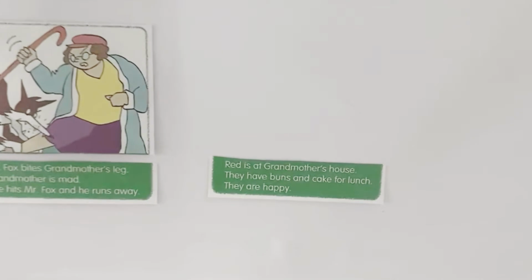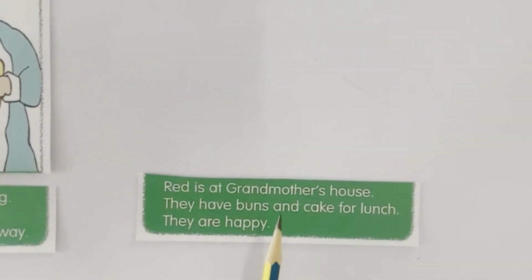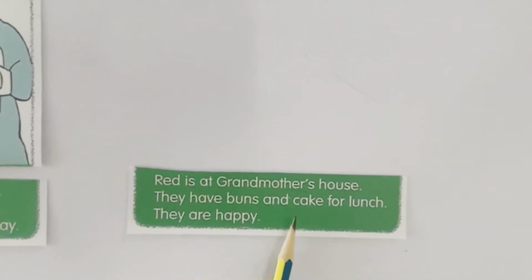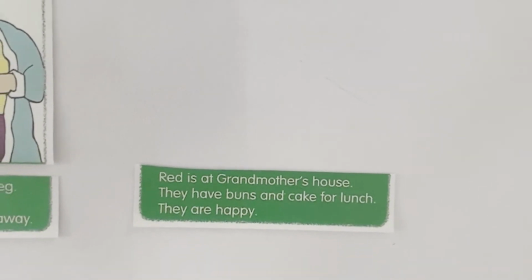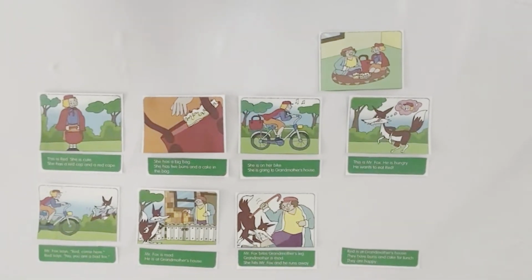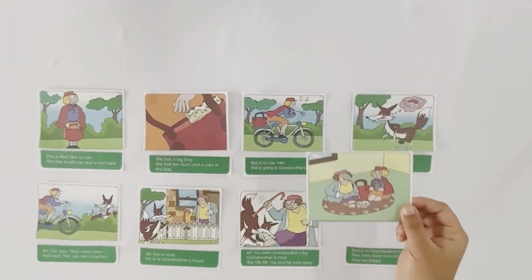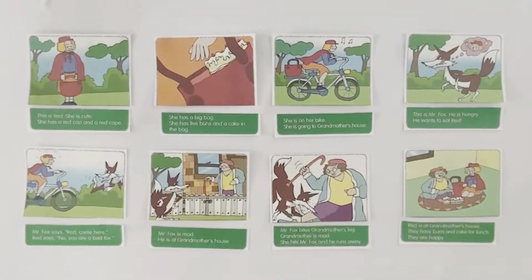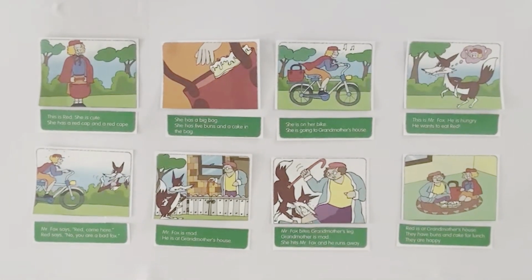And the last sentence is, Red is at grandmother's house. They have buns and cake for lunch. They are happy. And the picture is, of course, over here. Wow, good job, K3. So this is our story for today's lesson.